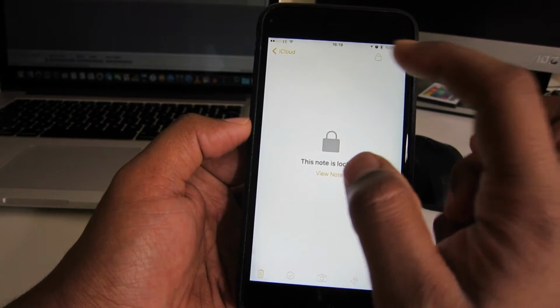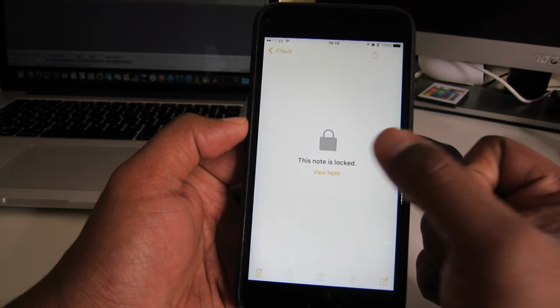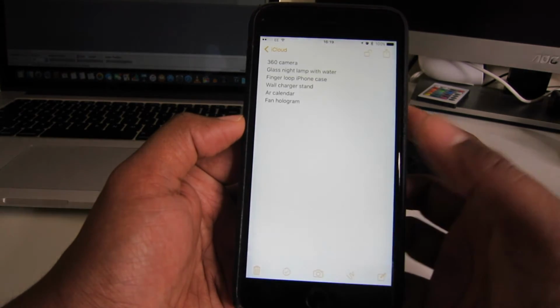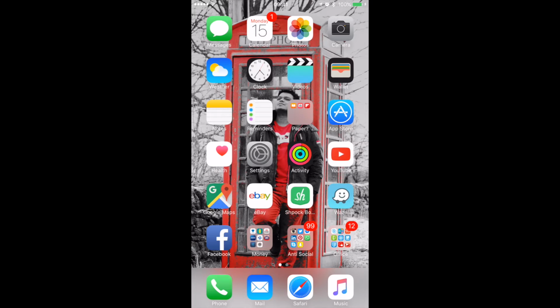So I lock it. And the next time someone tries to access this note, the note is going to be locked. You hit on view note, scan your fingerprint or enter the password, and you'll be able to see the notes there.